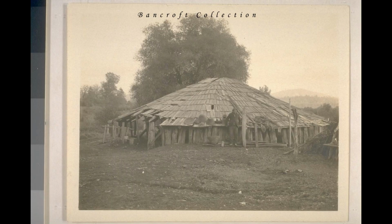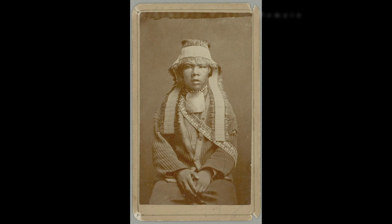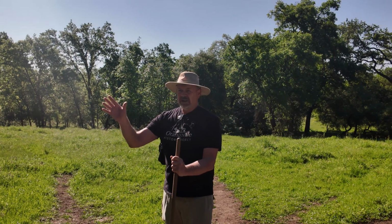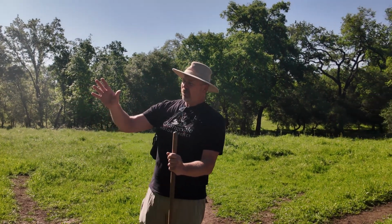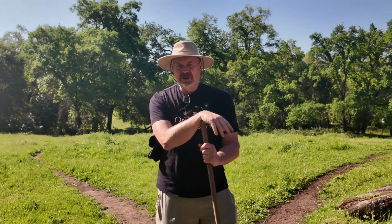You would also have, for a main village, what's called a roundhouse. And the roundhouse is where they would have their dances, their meetings, and this would have been most likely in this area here, close to the creek, close to the food processing, and close to security, right? We are at the corral almost, and you'll be able to see these rock outcroppings and how secure they would be for the folks living in this community.